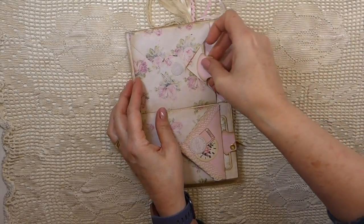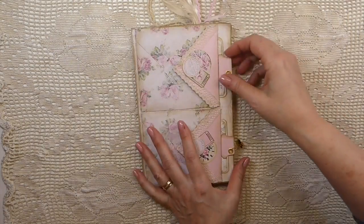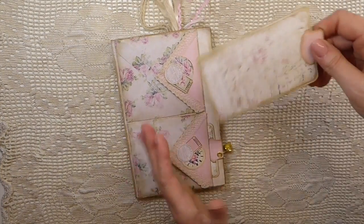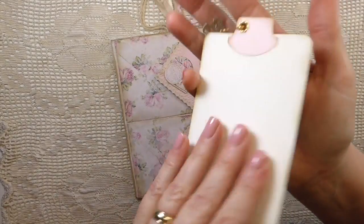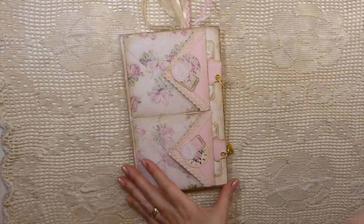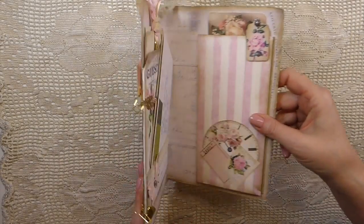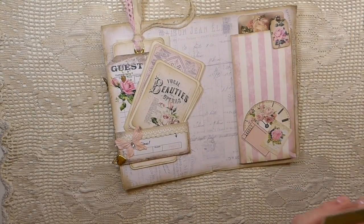I just cannot believe everybody's entries have just been so amazing. I've loved each of them for very different reasons, you know. But all of them, it's going to be an amazing journal. I cannot wait for this to come together. So, yeah. So this was Deborah's little note there.